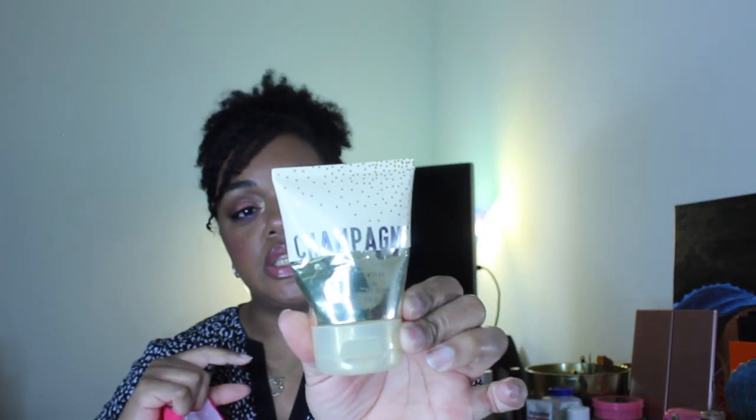And I finished up this lotion from Bath and Body Works, this Champagne Toast. You know, I like to cut and get all the products out. You will be amazed how much product is still left in these things when you can't actually squirt it out.